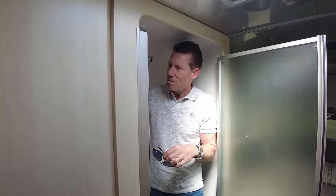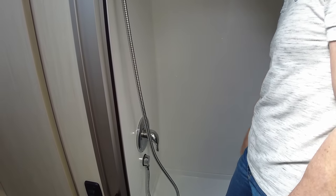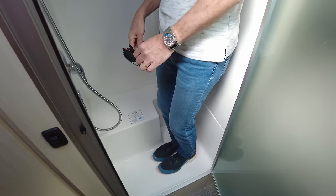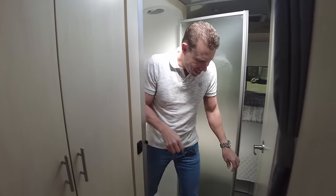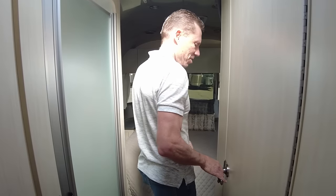This is a weird location for it. And then they got this big wheel arch. I suppose the wheel is out there. So you've got this much room to stand in here. For as big as this is, a 27 foot, they don't give you much room in the shower.